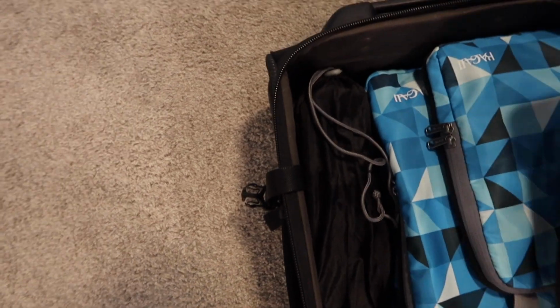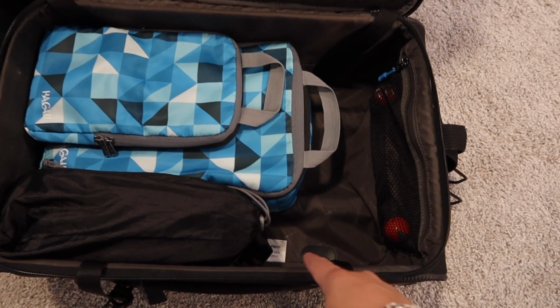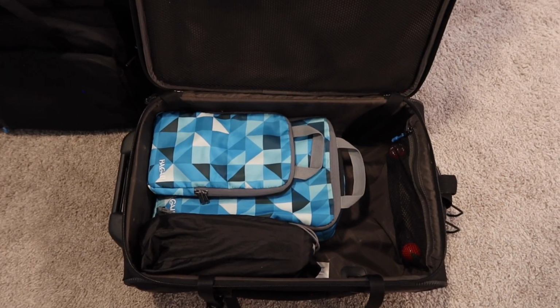You learn with time. I remember when I started, I used to overpack. I put them like this. There we go. And then on this side, I usually put the toiletry bag. Over here, I put my steamer. That's pretty much it. It's a 2-day.